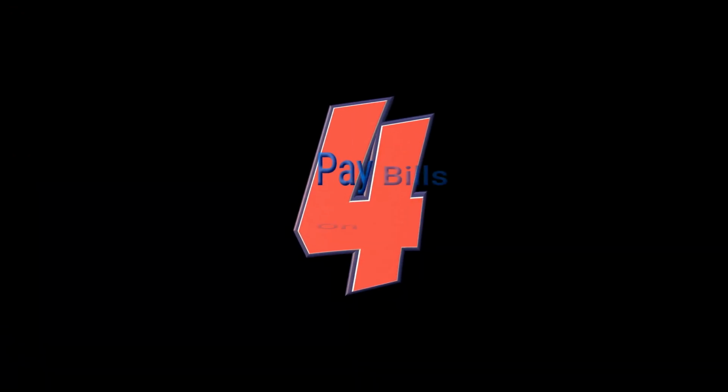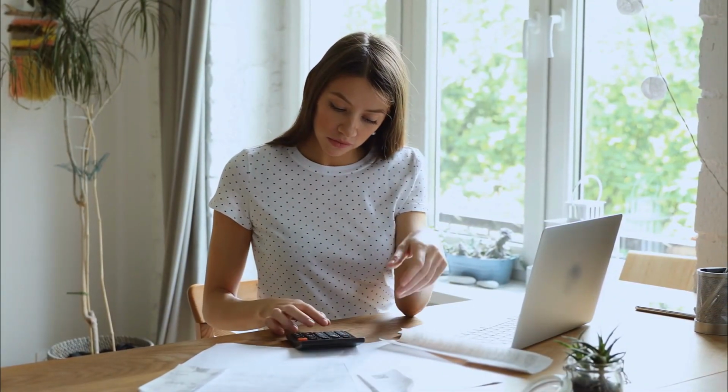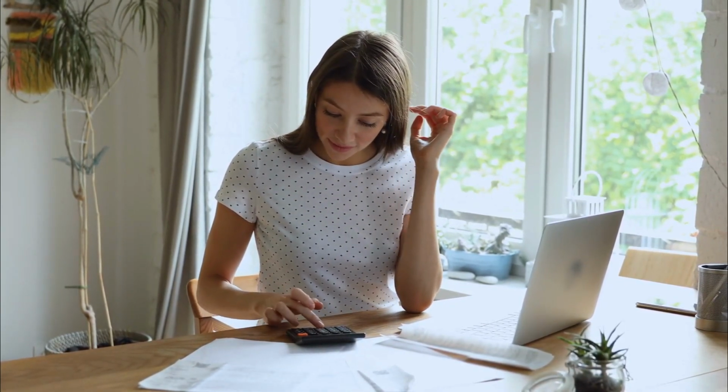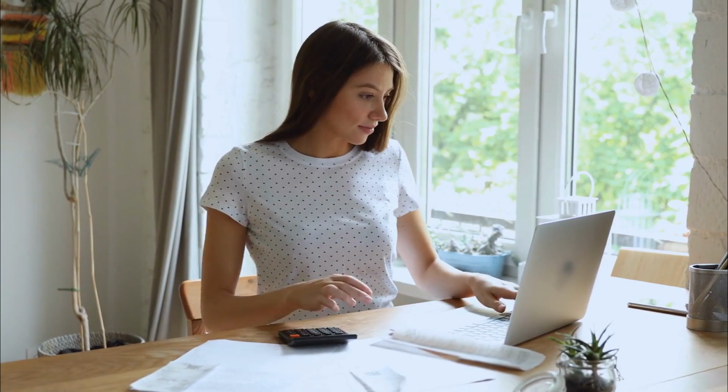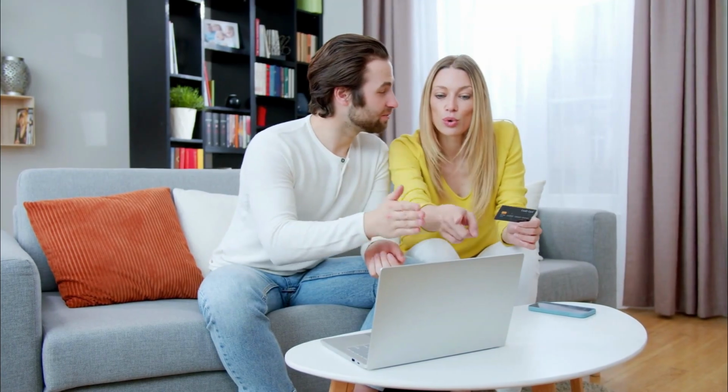Number 4, pay bills on time. At the end of the day, a credit score is a measure of how trustworthy you are as a borrower. Late payments can have a significant negative impact on your credit score. Make sure to pay all of your bills, including credit card payments, loan payments, and utility bills, on time each month. Here are a few strategies to make sure you stay on top of your bills.